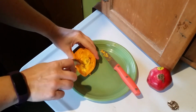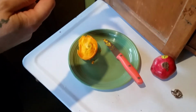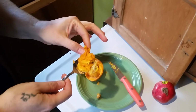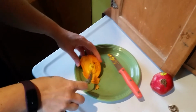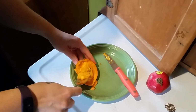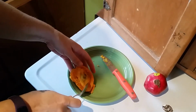All right, we're gonna pull the pits out of this, or pit. I'm not sure if there's more than one. Sherry is absolutely nuts for this fruit. She is loving this big time. Like, I think it's okay. I think it's good. I would totally eat it again. But she is going after this like it's ice cream or something.